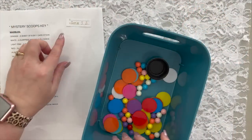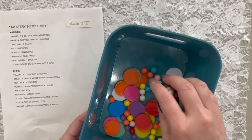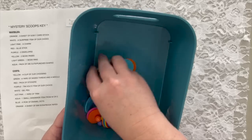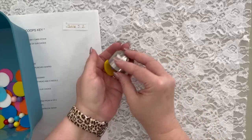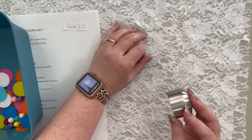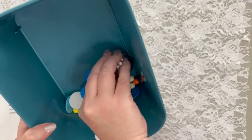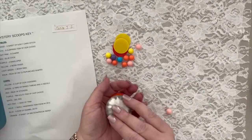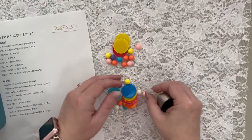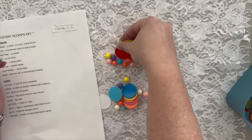Hey, hey, we are scooping for Denise J, and Denise ordered 2 scoops, so here you go, Denise. I was wanting to call her Janice because, you know, that's Bethany's middle name. There's 1 scoop. Oh, and we had another pink marble fall out, so we're just going to give it to you. There's the 2nd scoop.